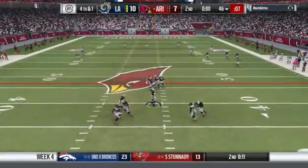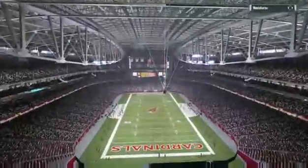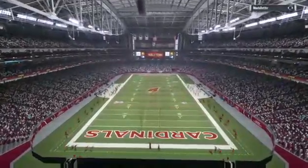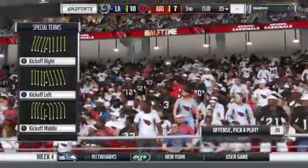Final play of the half. It's Palmer. He's going to take another shot here. And it is incomplete. So we've hit halftime. Just a field goal separating these two teams at the break. As we send you on down to our studios in Orlando, where standing by is Larry Ridley with our EA Sports Halftime Report.